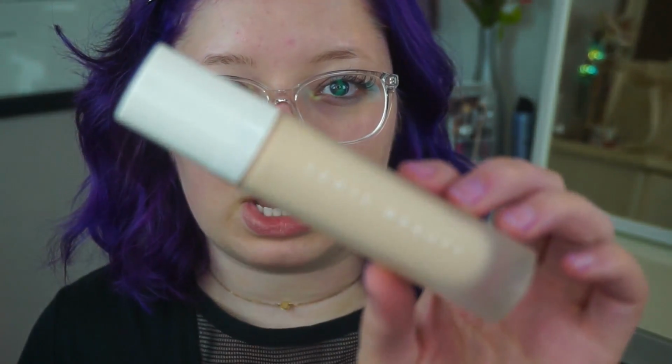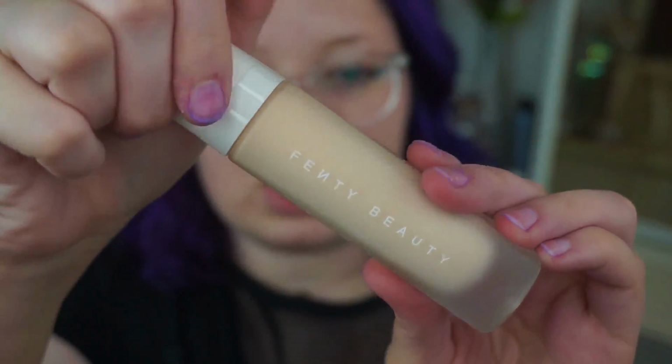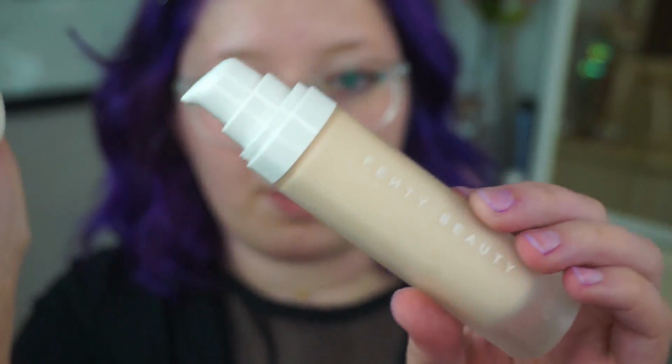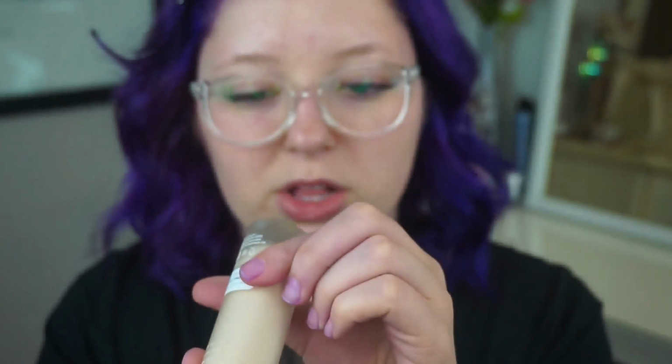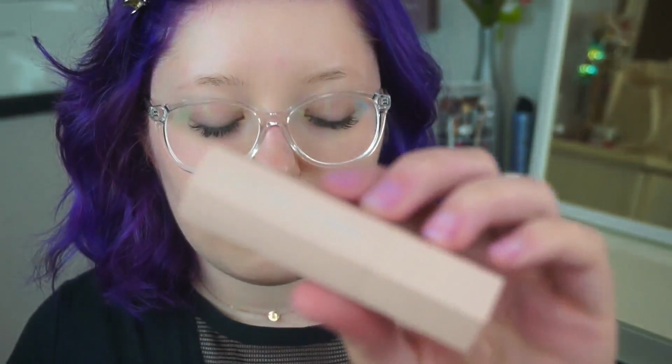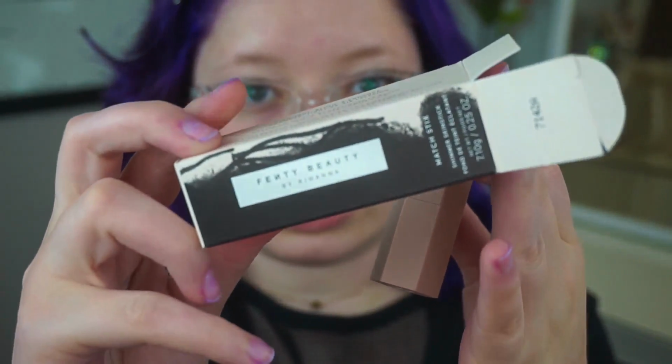I have a couple products here that I'm going to be putting on from the Fenty line. First, I have the foundation, which comes in a frosted glass bottle with a nice little white cap, super sleek, and it also has a nice pump. It says to make sure to shake it well on the back, and the colors on the bottom. I have shade 110. And then next I have the Fenty stick, one of their match sticks, which the box looks like this right here, just a nice little pale pink package.